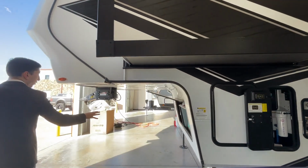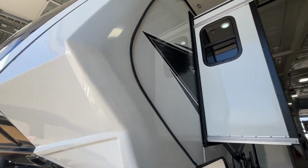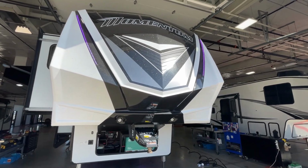The big 5500 Cummins Onan gas generator runs off the rear auxiliary fuel tank. Rhino box, pin box, gray front cap lights. I think we got the purple on for Halloween. That's coming up this week.